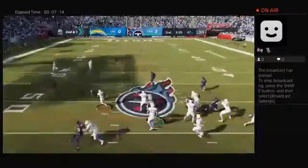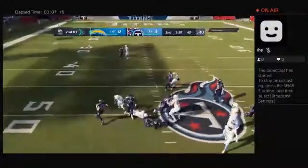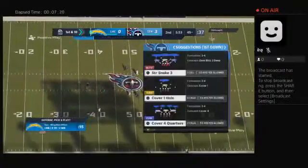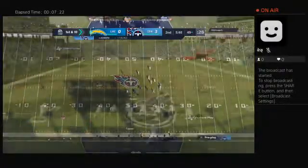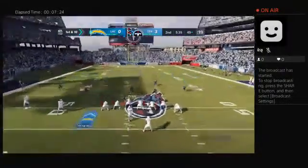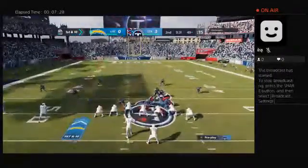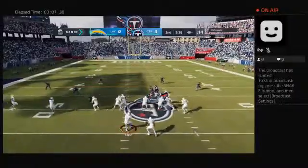On 2nd down, Eckler. And he'll get it into enemy territory just across midfield at the 49. 4 yards the pickup, first down. So operating from Tennessee territory now. Here's 1st and 10 at the 49-yard line.